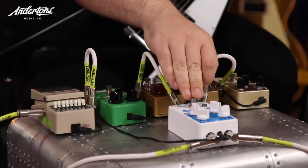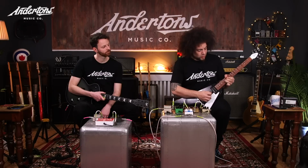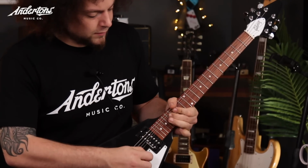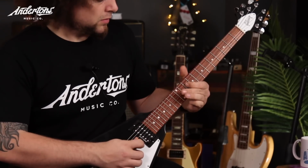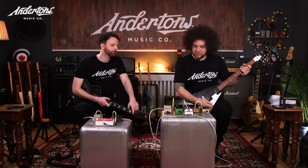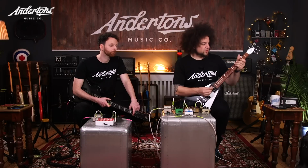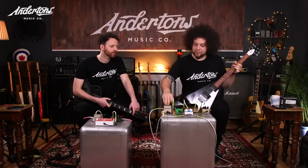So, an easy one out of the way first. This is the Dispatch Master just for leads. Lovely, we've used it before. Yeah, sounds great. So then I'll go through each pedal individually. So just play a straight up riff. Like that. Then I push the G7 in.